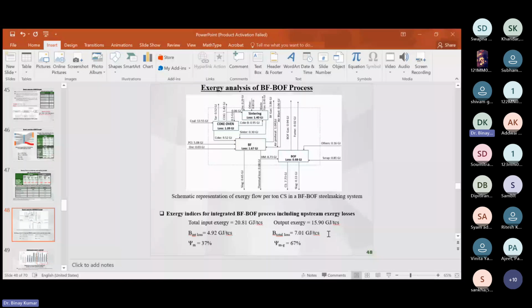And this figure shows the exergy flow of the combined BF steel making system, including the coke oven as well as the sintering. And for that, we have found that the internal exergy loss is around 4.29 gigajoule per ton of crude steel, and the total exergy loss is around 7.01 gigajoule per ton of crude steel. And main product exergy efficiency is 37%, whereas useful product exergy efficiency is 87%.